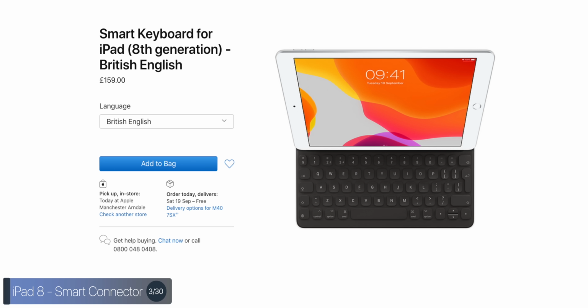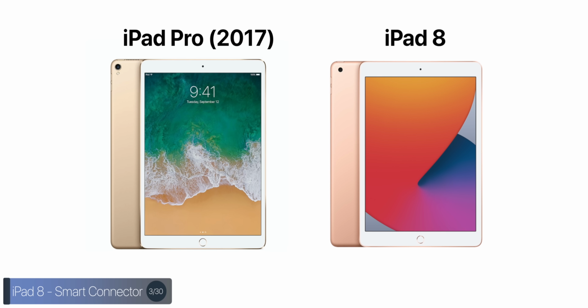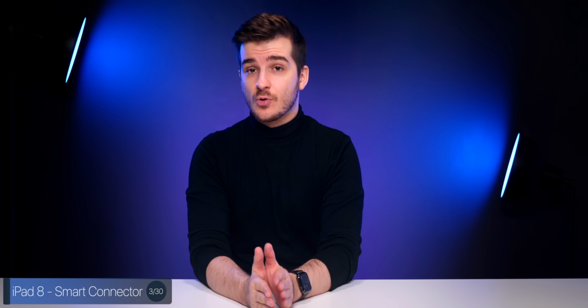Well, there are a few things that the mini actually offers that the iPad 8th generation doesn't. Aside from the larger display, really the only advantage that you get with the iPad 8th generation is that smart connector, which the mini lacks. What this means is that you can actually buy Apple's Smart Keyboard, which uses the smart connector. You don't need any batteries for that, and you use it with the iPad 8th generation, as this iPad actually has the exact same design as the iPad Pro from 2017, only with a slightly smaller display. But other than that, the iPad mini does have quite a few advantages.